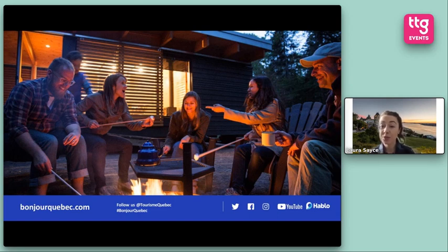And very finally, please don't forget that Quebec also makes a great twin centre with other Canadian provinces, particularly Ontario and Nova Scotia as well.